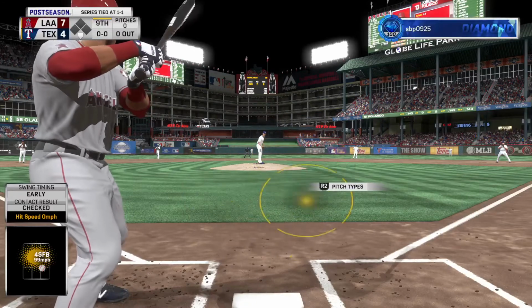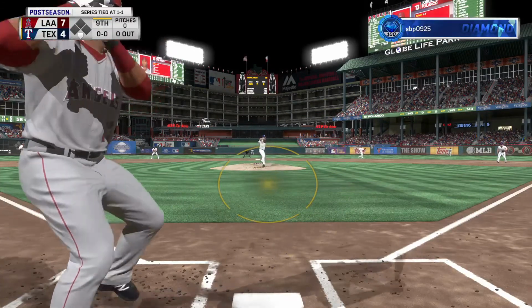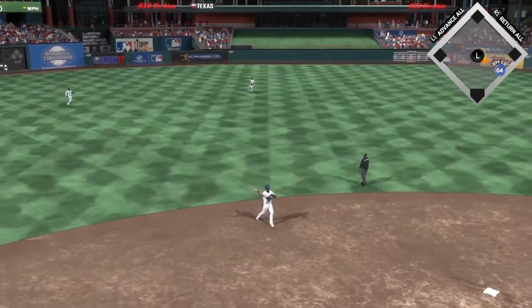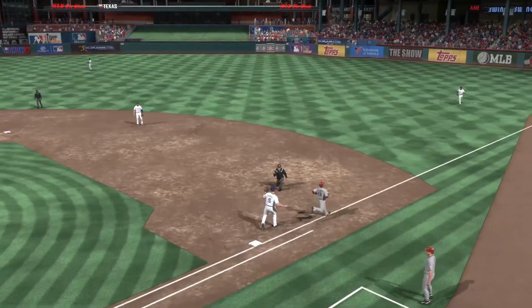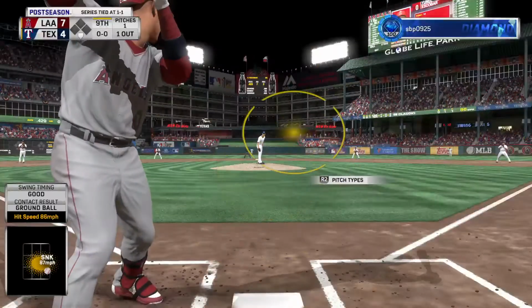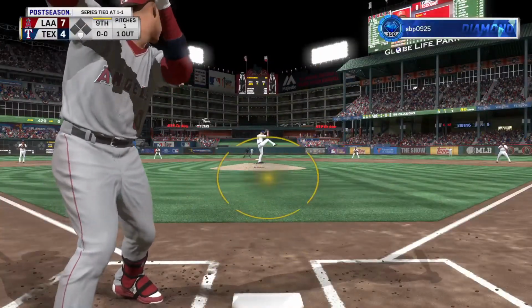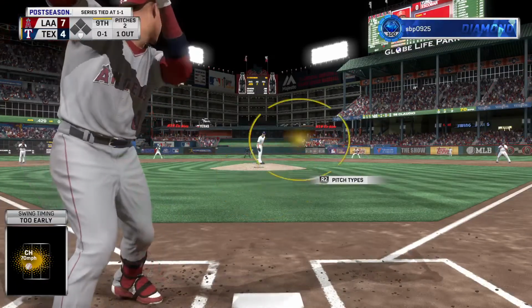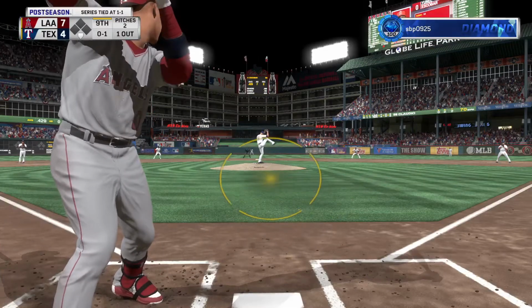Jorge Polanco. And this is on the ground now for Andrus at short. Throw on to first for the out, and that is how the 9th inning gets underway. Here's the shortstop, Yunel Escobar. He's got a hit in 3 at-bats to this point. Couldn't quite hold back that time as the changeup fooled him for strike 1.